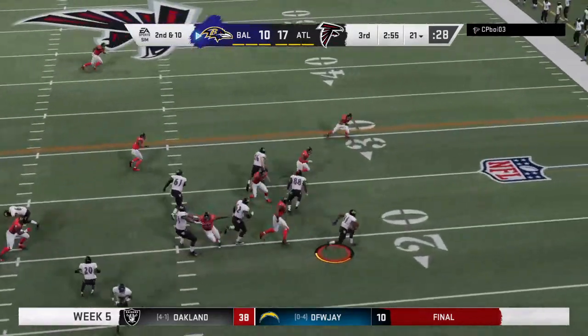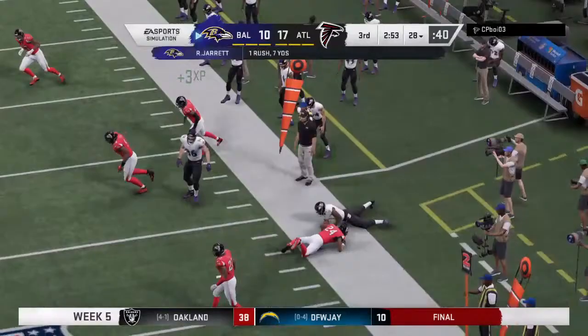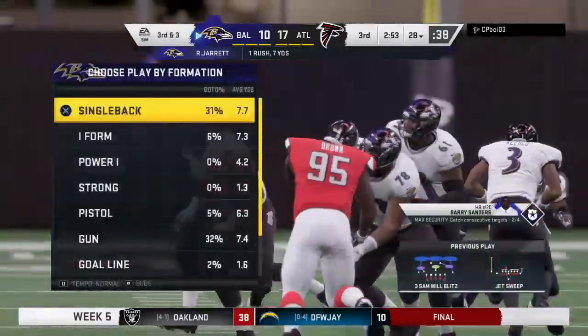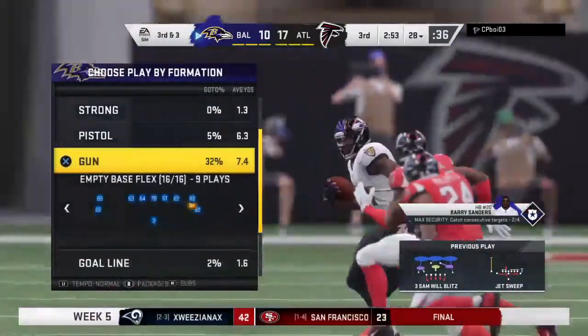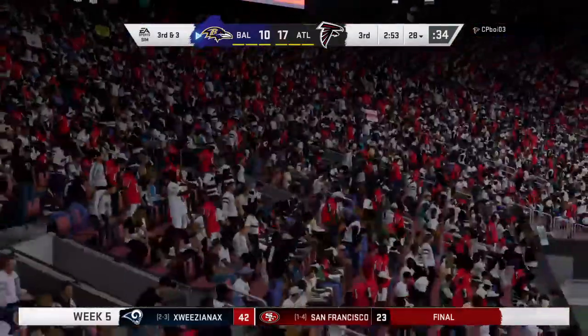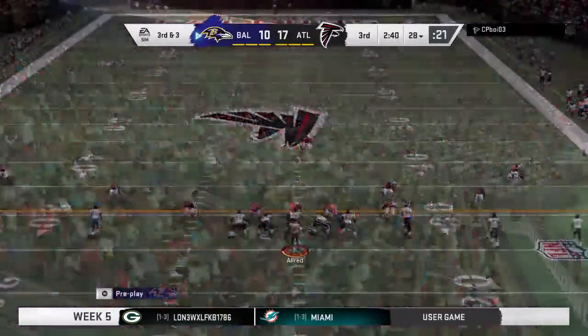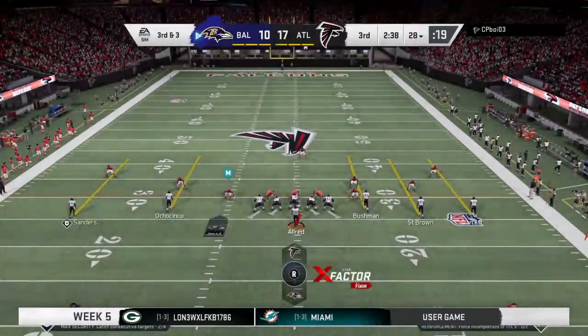Well, they'll run it here on the jet sweep. That's a really good job right there. Just kept stringing that play out, pushing further and further towards the sideline. Really good fundamentals by that defense. He was trying to put his foot in the ground and turn upfield. He just couldn't. No, they really had a picket fence in front of him. No room to get upfield.